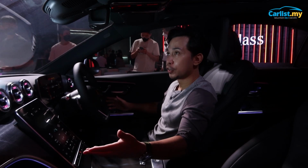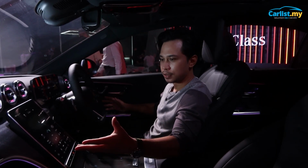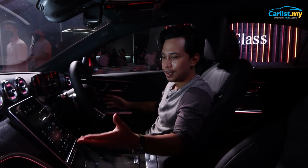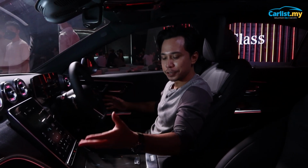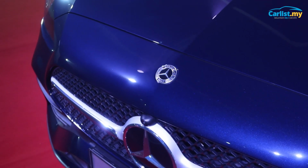So yeah, impressive on the inside, on the outside too. Baby S-Class looks, baby S-Class interior, really impressive so far. I really want to see how this car is to drive and experience over a full review, which hopefully will happen very soon.